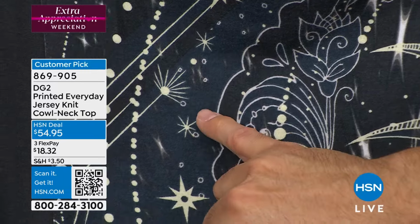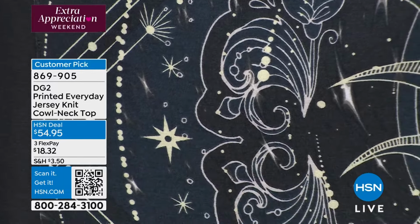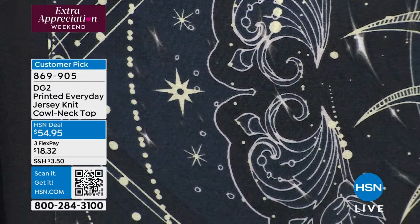This color in the background, you can barely see it. It's a very deep blue. That's Pantone's color. I think it might be the color of the year next year. Really?